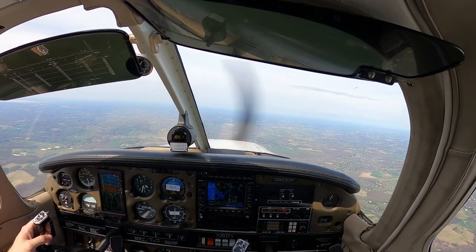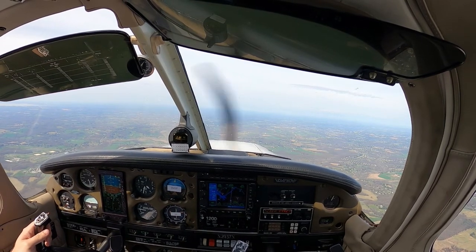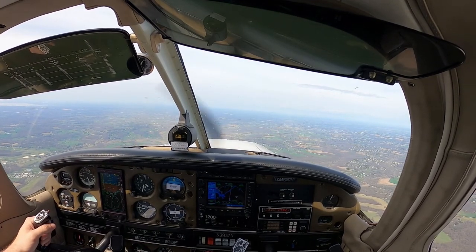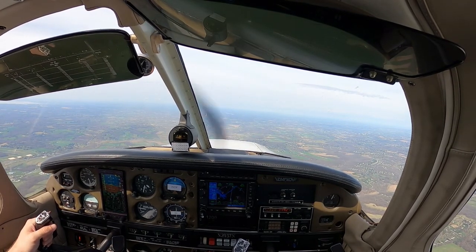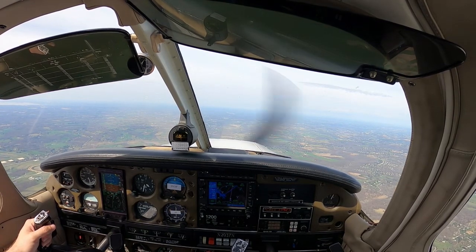The airspace is the magenta one, so it looks like a Class Delta, but it's not. It's a pretty cool airport. I've never been to it, and I'm excited to make today a reality. Now we do have a good bit of haze going on, but other than that, visibility is still 10 statute miles, which is pretty good.